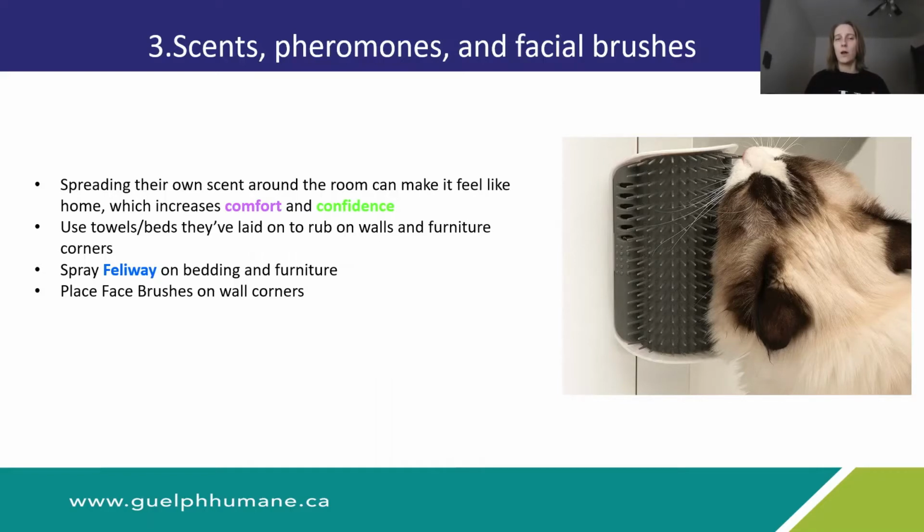Pheromones are not the same as scents. They are chemicals that are released when cats rub their face against things, when they bunt and rub their head against things, or even when they scratch, they can release pheromones through their paws. And so all of these things are how they spread their scent and mark areas, if you will. And so a scared cat is not necessarily confident or comfortable enough to start walking around the room, scratching and marking it. So we can help by doing that for them.